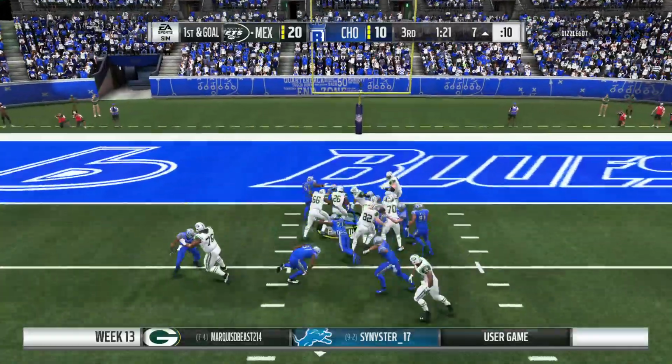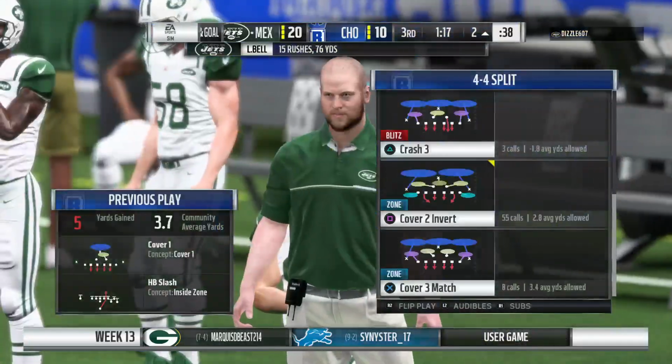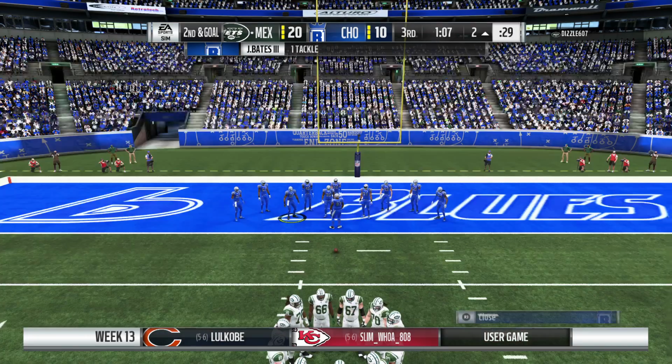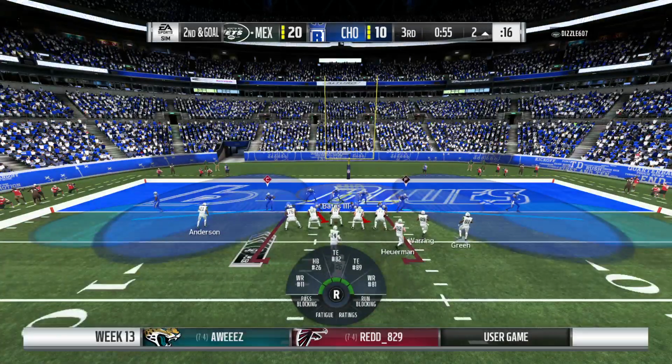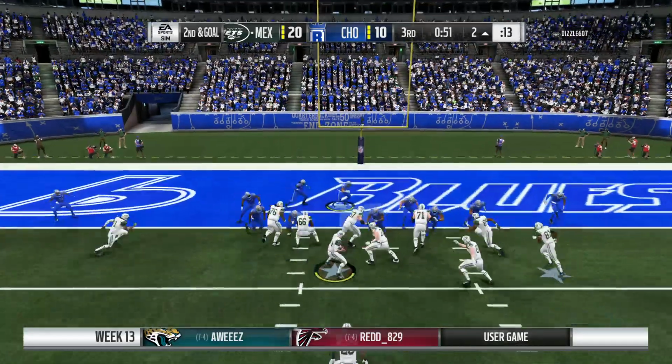Now Bell. And he's going to fight his way forward here for a modest gain. And give him 5 that time as they draw a bit closer here for a 2nd and goal. 3rd quarter and you've got the lead. You're not ready to go into that 4-minute offense to close the game out, but a running game can really benefit your team right now.